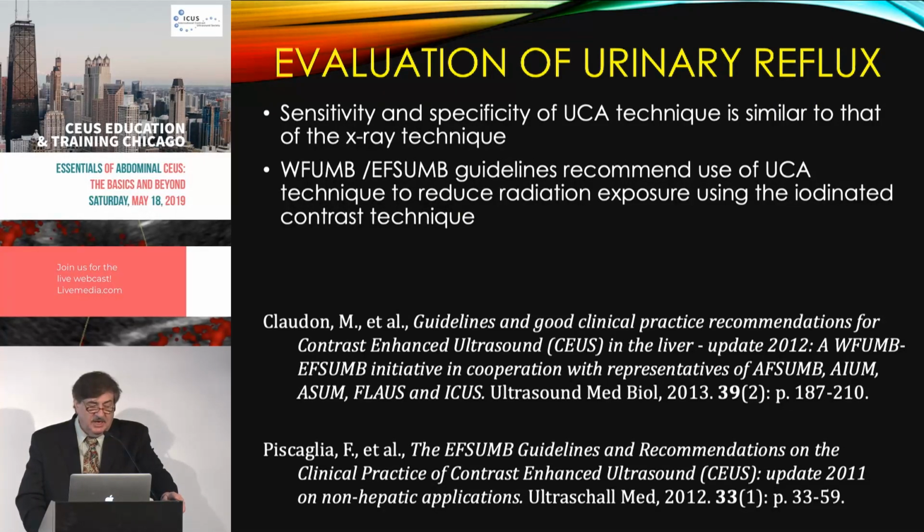Urinary reflux, I don't think Stephanie and I do this, but it works very, very well, and obviously we're eliminating a lot of radiation. I think it's going to be the standard. It's presently the standard in Europe, and my understanding from talking to pediatric people is that almost all centers are moving to using this instead of the radiation technique.